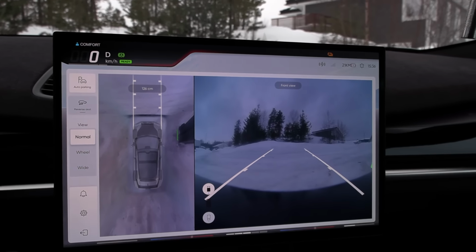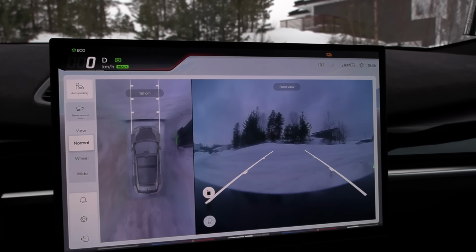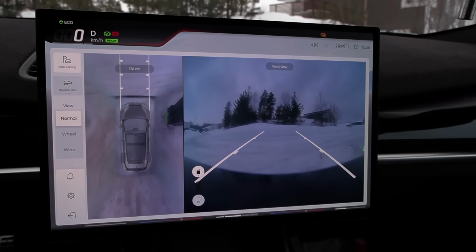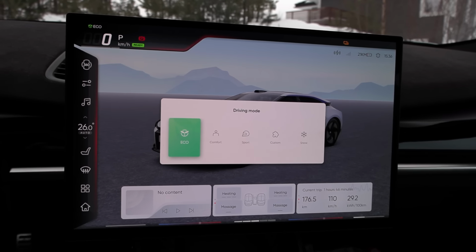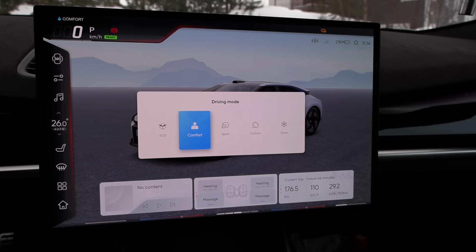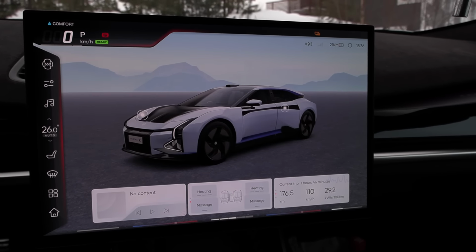Wait. If I'm in the backup camera, then I can't see the different modes. Okay, so I have to be in park. And then you can see the mode. Man, don't forget to comment about the sound effects.